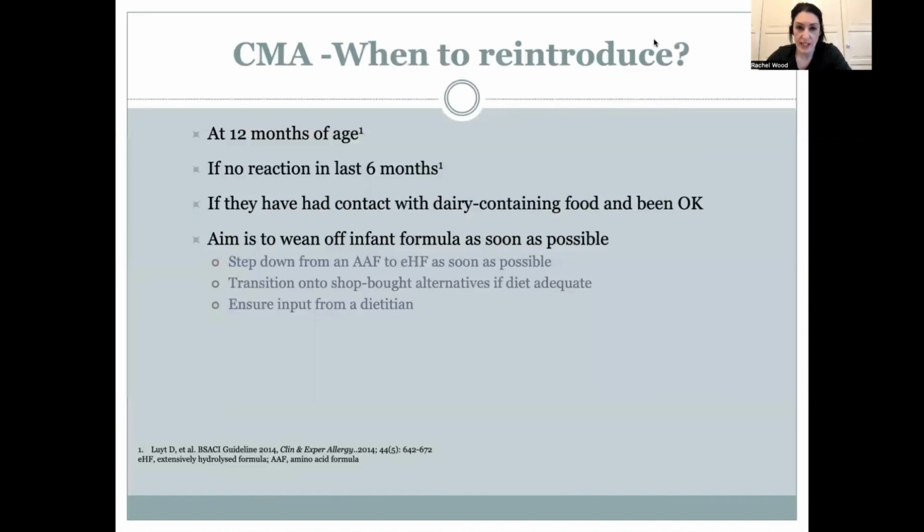So if it is a milk allergy, I guess when do we want to reintroduce this? We know it's not forever, and actually avoiding it for too long is more likely to lead to a more severe allergy or mean that the infant won't take the milk at their older age. So the guidance says this should be done at 12 months of age, and if there's been no reaction and they've been symptom-free for the last 6 months. It may be that they've had contact with dairy-containing foods and they've been okay. So from doing a history, they might have had siblings' chocolate buttons and been absolutely fine. And that would be your insight to then start with the milk reintroduction process.